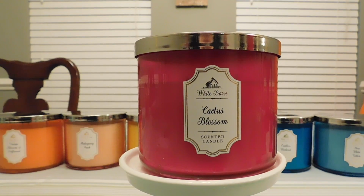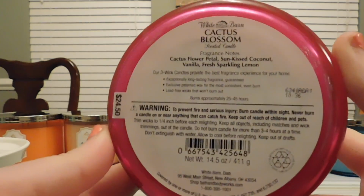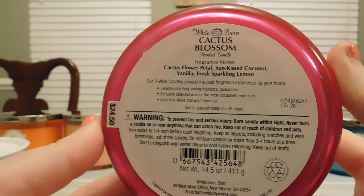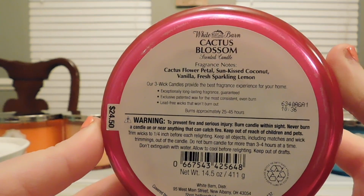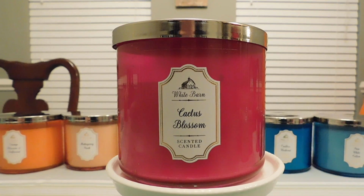The next one I'll show you is Cactus Blossom. It has this really pink fuchsia color jar. The notes in this are cactus flower, sun-kissed coconut, vanilla, and fresh sparkling lemon. Now this is a repackage of Baja Cactus Blossom. I think that's the one it's a repackage of, and I think it was a blue label.